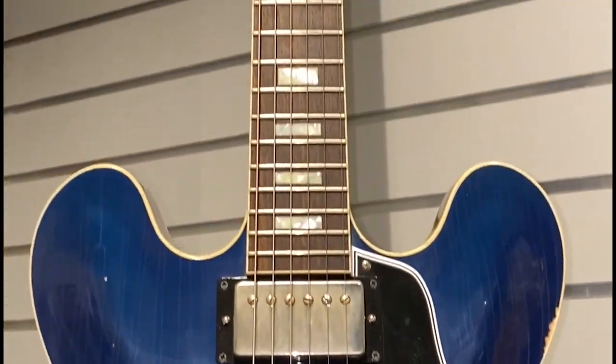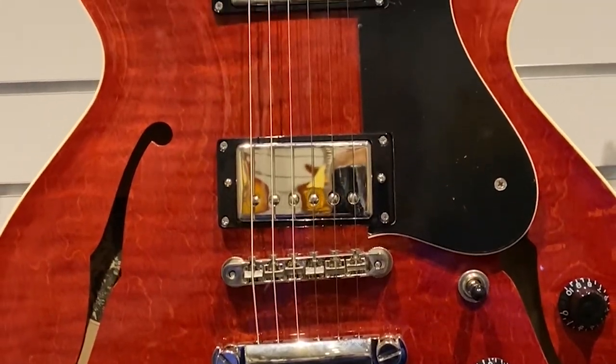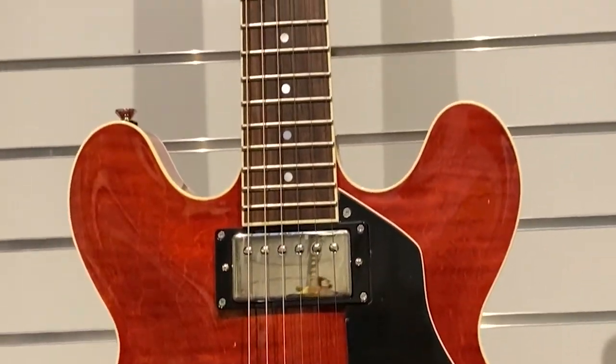Hi everyone! Today we're going to compare two semi-hollow body guitars. One is the Gibson 335 and one is the Collings i-35. They're really similar, even in price point, because I've taken the Gibson Custom Shop, which is probably about 8-9 grand, and Collings is also about 8-9 grand. So it's up to you to judge which sound you like more.